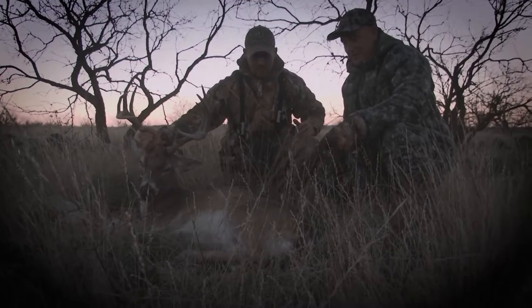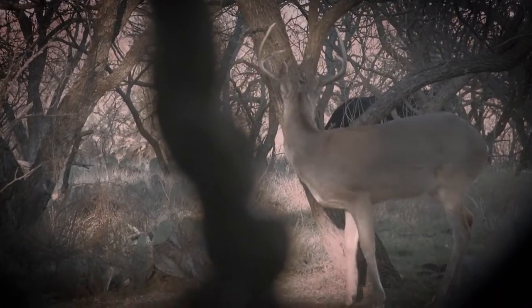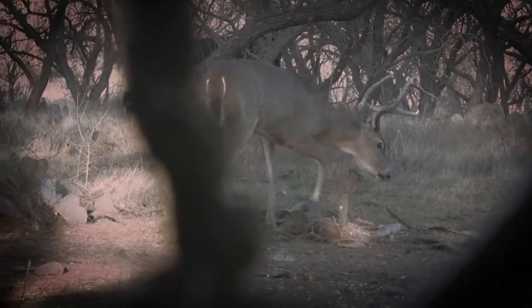Right there, man, that's a big old six right here. We've done it, we've seen it all right there. Dad, we got the big buck, we got the hogs. Man, we just pounded that deer. That's awesome. That is awesome. Plenty of daylight. Whew, man, that happened fast.